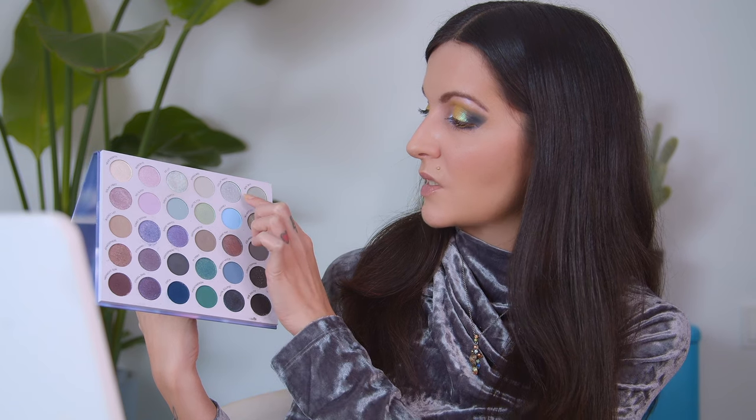However, there are a couple of shades that I do love in this palette. I mean, I love this one right here. This shade is so beautiful. This one is also so stunning. I just felt like this wasn't the best ColourPop quality ever. And I was so disappointed at the end of the day. So, you know, this really wasn't one of the palettes that I would recommend, although I love this color story.